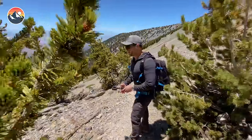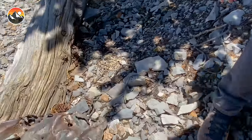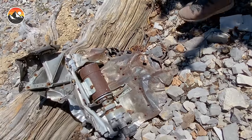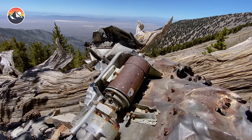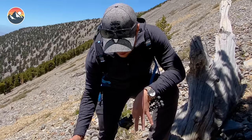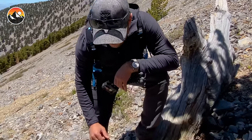Whoa, you got, you're on? First piece of aircraft, yes. That is 100% a piece of an aircraft. I'm just shocked. I did not expect to see a piece of this plane that far away from the crash site that we saw from our binoculars.